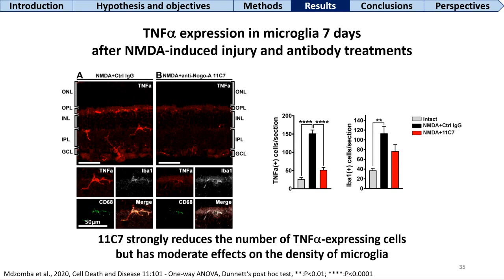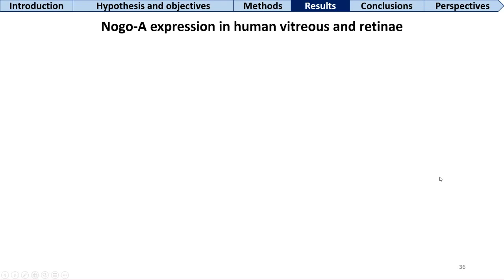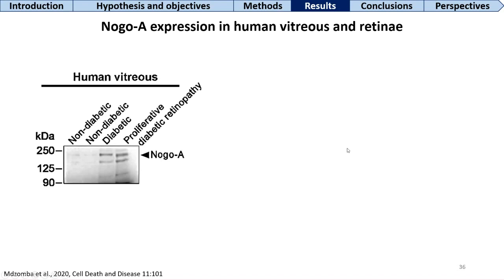And so up to now, we have checked all these things in our mice, but what happens in humans? So with our collaborators, we checked on the vitreous that was donated from human donors, either that were suffering from diabetic or proliferative diabetic retinopathy, or patients that were non-diabetic. And what you can see here is that there is a high expression of Nogo-A.